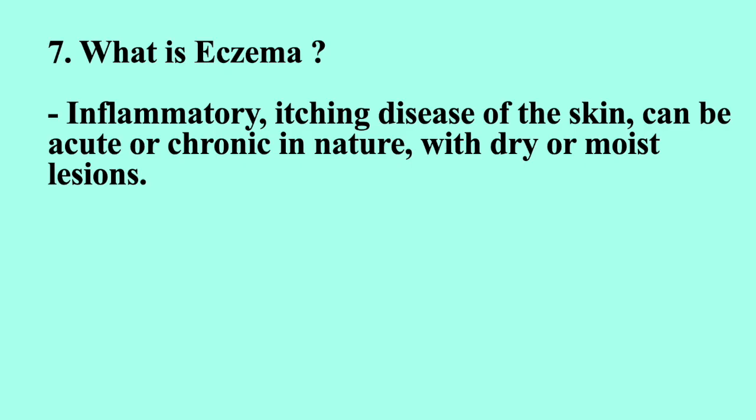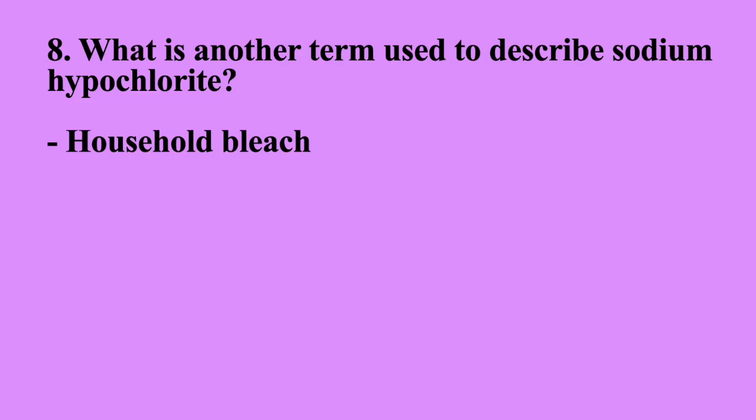Number 7, what is eczema? The answer is, it is an inflammatory, itching disease of the skin, can be acute or chronic in nature with dry or moist lesions. Number 8, what is another term used to describe sodium hypochlorite? The answer is household bleach.